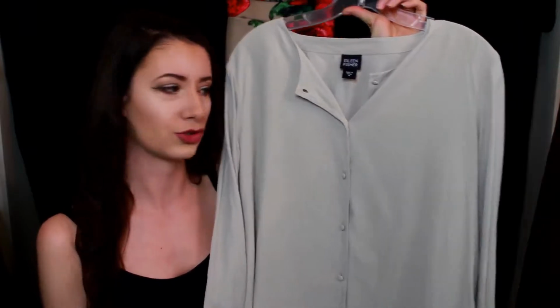Next is a long button-down shirt from Eileen Fisher, and if you guys can see this, it's rather wrinkly. I think I can fix that with my steamer. I have not tried it as of yet. I'm a little apprehensive because I don't want to ruin anything. Even though I've steamed before, I'm a little apprehensive about it.